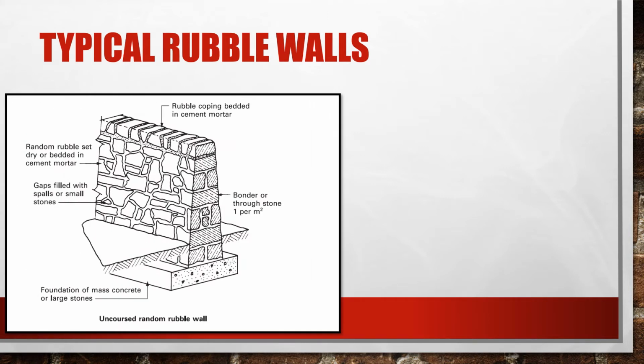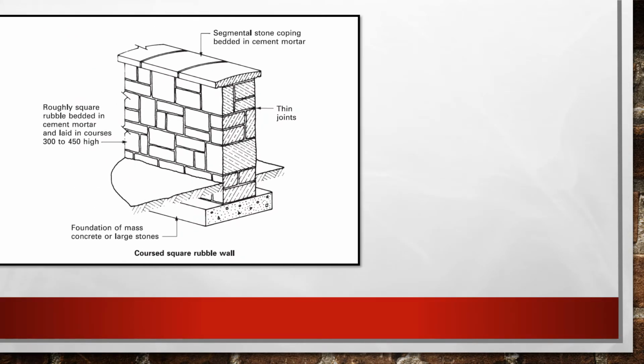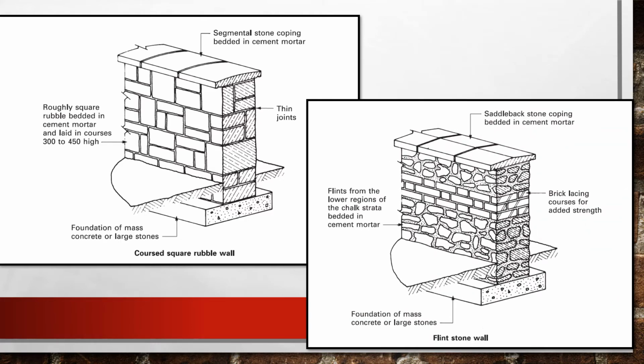The first one is the uncoursed random rubble wall. It is the cheapest, roughest, and poorest form of stone masonry. The second one is the coursed random rubble wall. It is a type of masonry which is commonly used in the construction of low-height walls of public buildings or residential buildings. The third one is the coarse square rubble wall. This type of masonry is made up of hammer-squared stones. And the last one is the flint stone wall. This type of masonry is used in the areas where the flint is available in plenty.